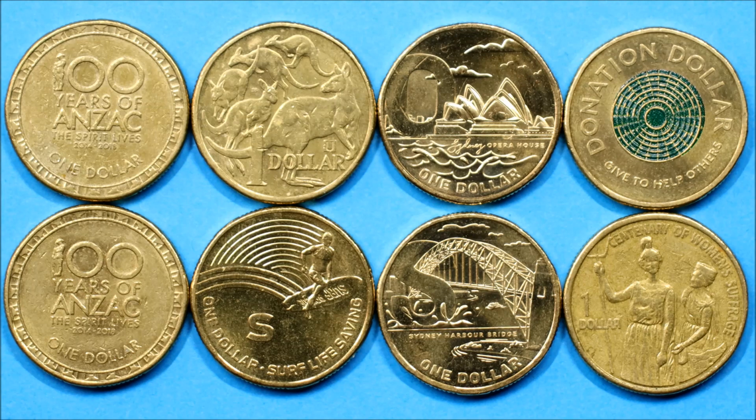Okay everyone, after checking that $200 of $1 coins, I ended up with 8 coins. Out of them, I'll keep 7 of them. I won't keep this one, but I'll show you that one up close and tell you about it.